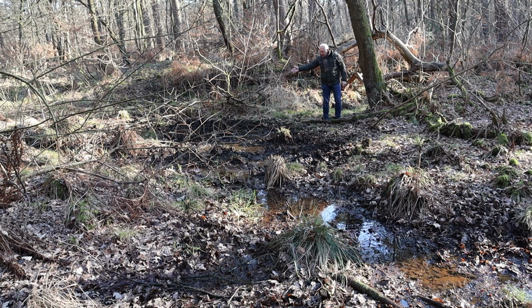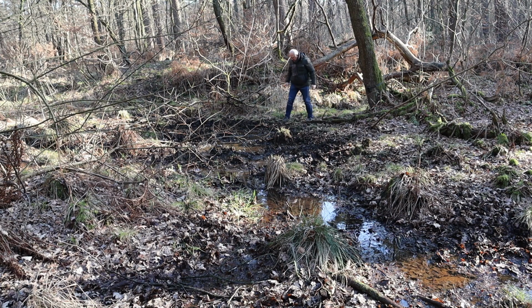So, here is the wallow. There are plenty of new fresh footprints all around the water here. There were animals here last night. It's fresh. It's turned over. Looks like it's freshly ploughed. I wouldn't be surprised. There's a bit of everything in here.